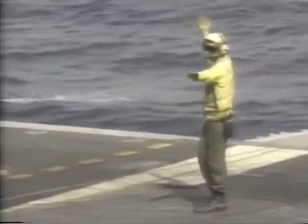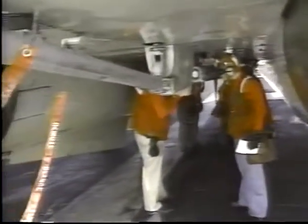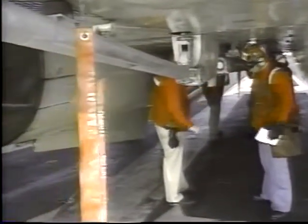Since we're down below for so long, we don't get on deck unless we're going to fly. The first thing I notice when I come on deck is just the intense wind and all the activity. It's like a whole different world up there. So you get up and you just get this feeling like I'm gearing up to fly. It's just a great feeling. You're walking along the flight deck and there's carts moving all around and people are towing aircraft, getting them in position for launch, and it's a lot of activity.